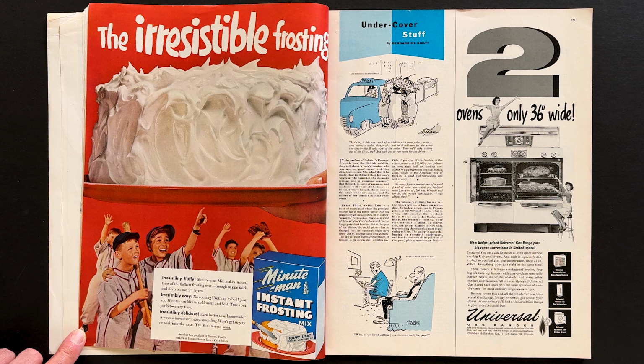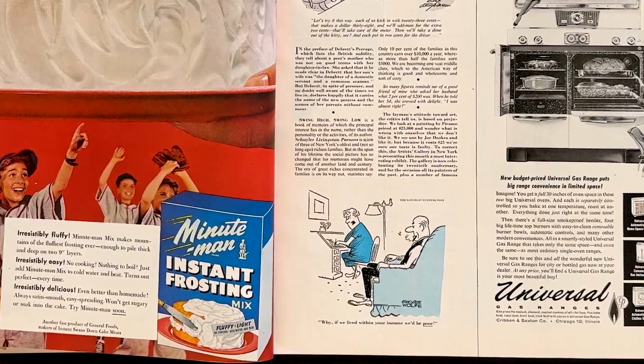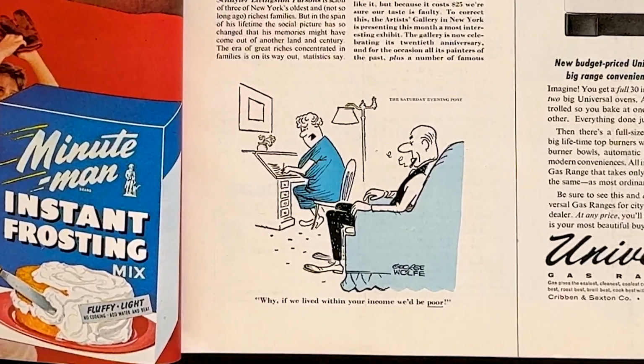Okay, and here's some undercover stuff. Oh, and a cartoon. Let's look at this one. The wife says, "Why, if we lived within your income, we'd be poor."